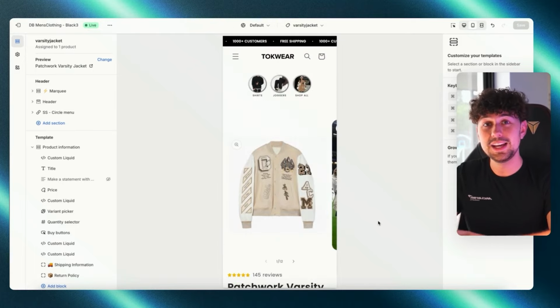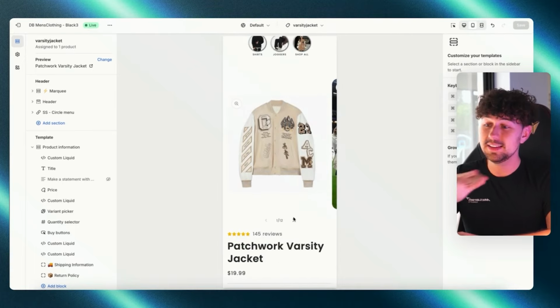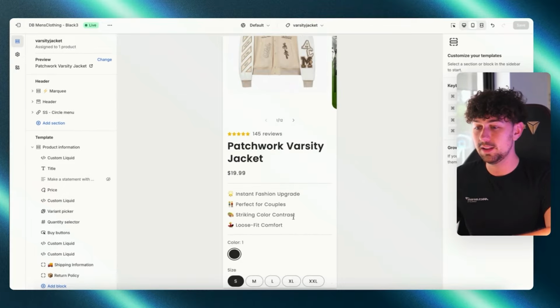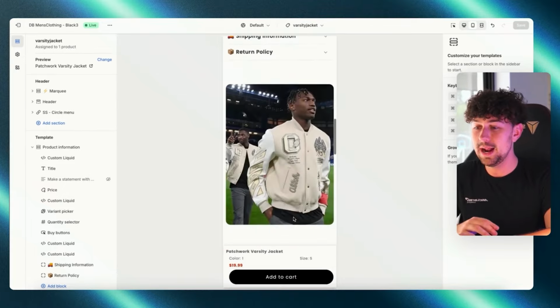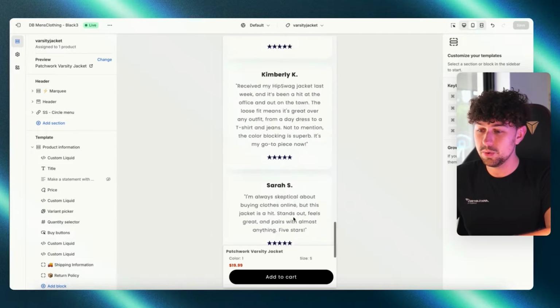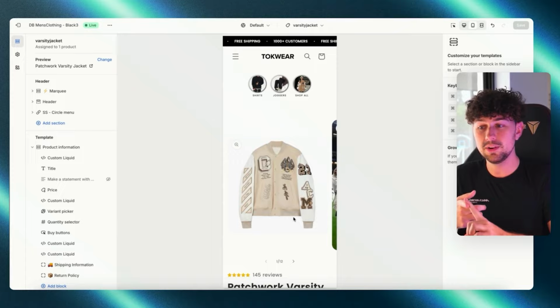And the product that I used in this 7-day challenge is this patchwork varsity jacket. This is a product that was already installed on my brand for me. I just loved the look of it. I loved the little selling points they had, and I ran with it, right? So this is it here. It already has everything built out for you. Just connect it to their supplier partner and you're ready to sell.